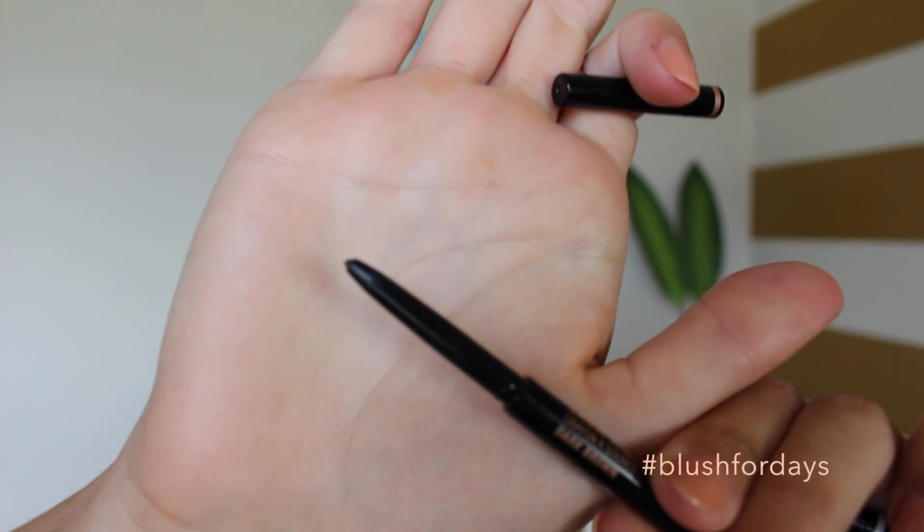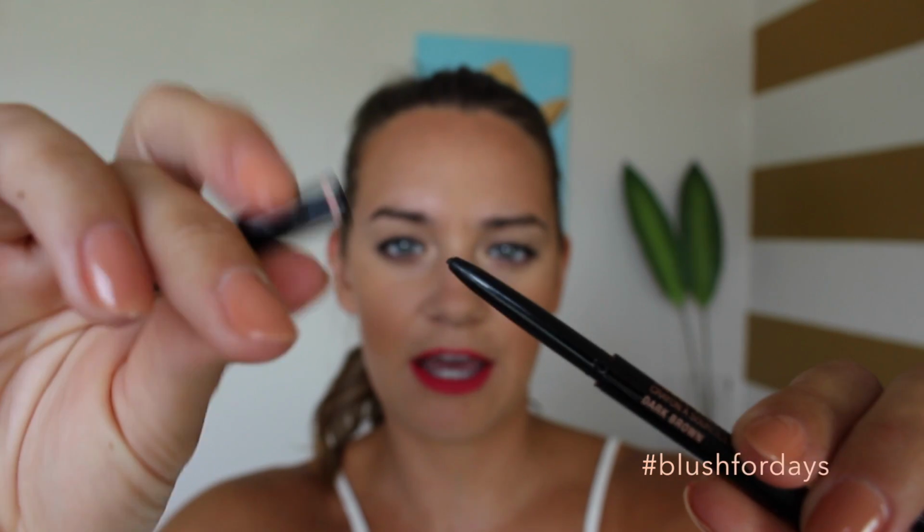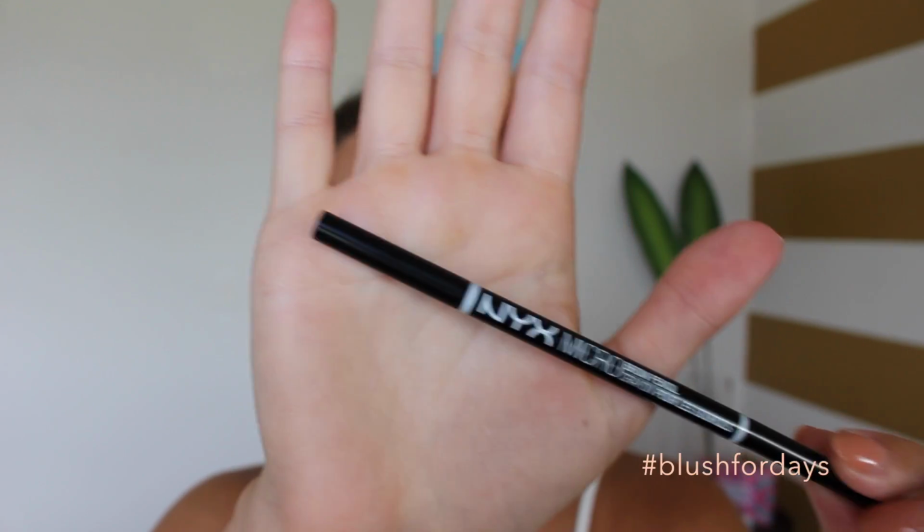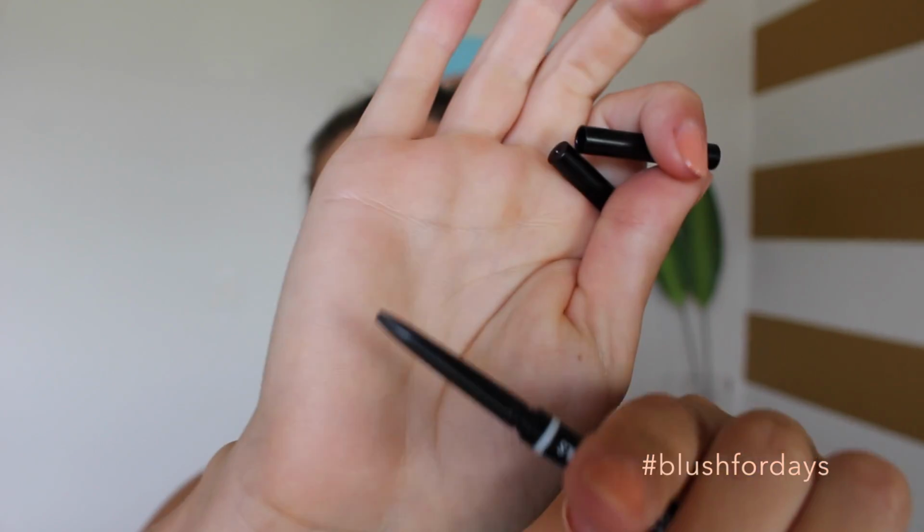and it has the mechanical pencil on one side and then a spoolie on the other. But just recently, the NYX Micro Brow Pencil, and it is honestly very similar in shape and size. A spoolie on one end and mechanical pencil on the other. So I'm going to be using the NYX Micro Brow just because I find that this is closer to my brow color, and I just like it better. I think it applies better than the Brow Wiz, and it just gives me a more natural finish.